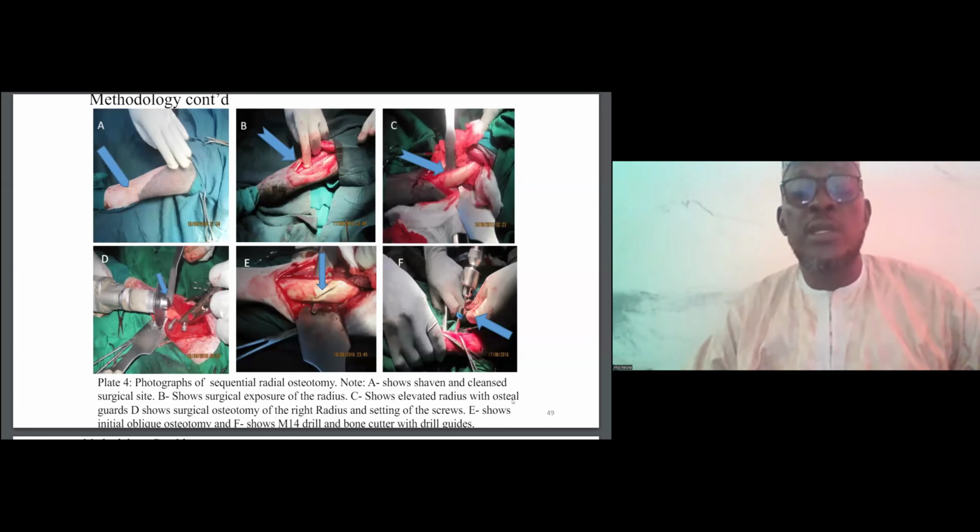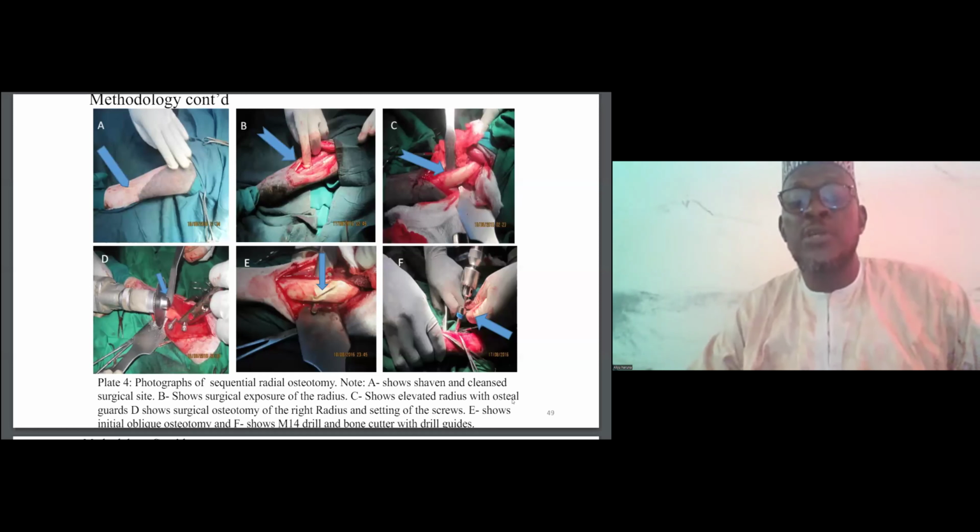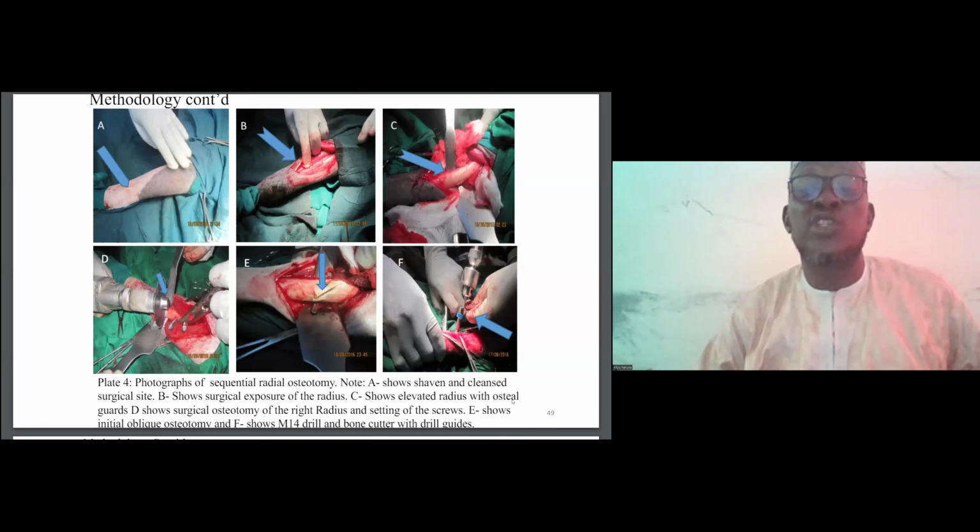Then we drilled using the M14 drill that has different drill bits and drill guides to drill into the bones for application of bone plates and bone screws at the same time.